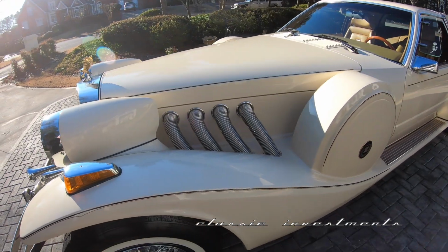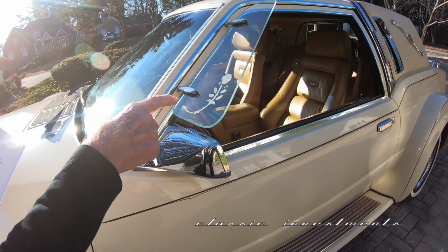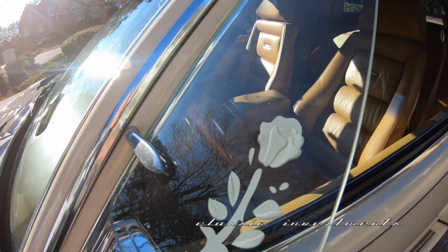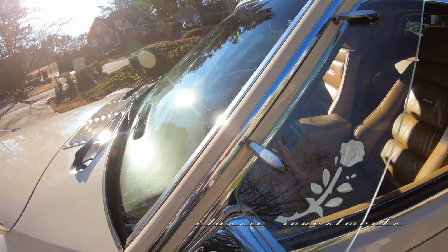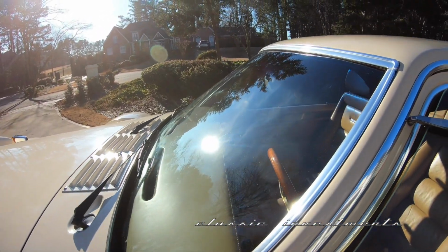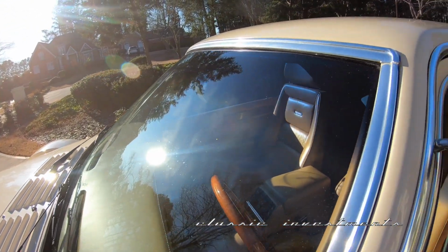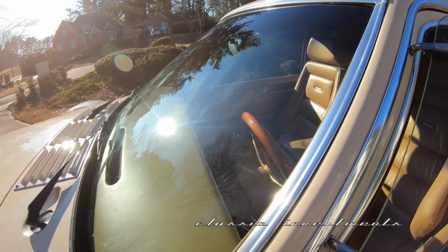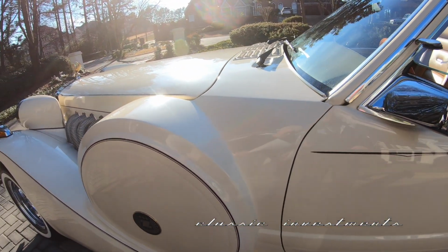And the small touches, even the hand etching on the wing windows. That's so nice. The detail is just absolutely incredible. If you look at the front windshield on this, you see absolutely zero wiper scratches, which is an indication that it's rarely, if ever, been driven in the rain. Yeah, this one's well kept for sure. It looks new.